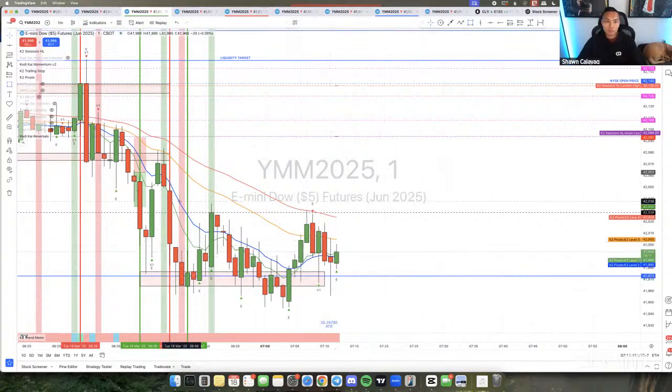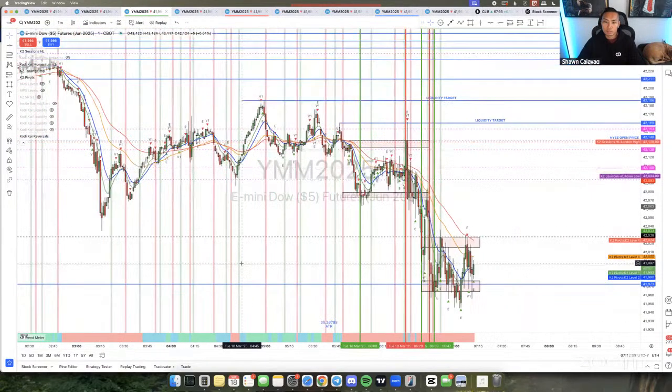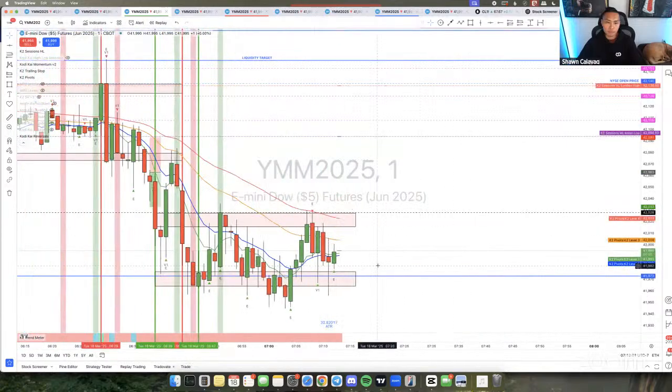All right, let me draw a new consolidation zone right here. So looking at this, this is the consolidation range that price has been running in for the past, I'll say, 30 minutes now. From 6:30 up until now, price has been ranging, consolidating within this area. Again, I'm still looking for some sells here, but if I'm going to take some sells, they've got to happen down here. I'm leaving this liquidity zone right here because price is respecting it. So I'll just leave it there for now.